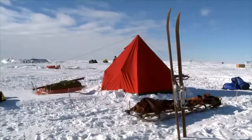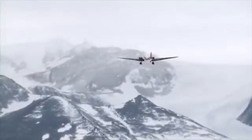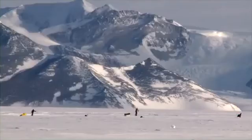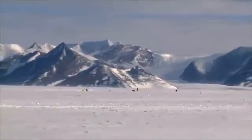A Norwegian team with replica Amundsen kit are the first to get a flight out. They head to the Ross ice shelf. The Forces team head out with their polks to get some practice and exercise while they wait. They do 10 miles with their 150 kilo polks.